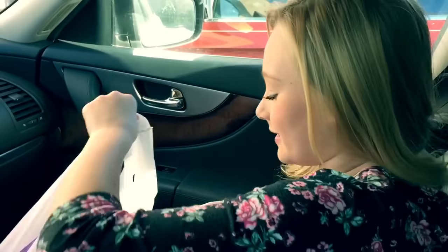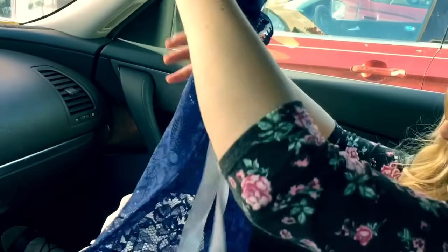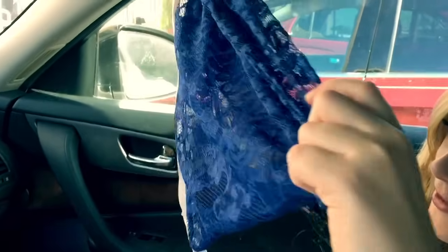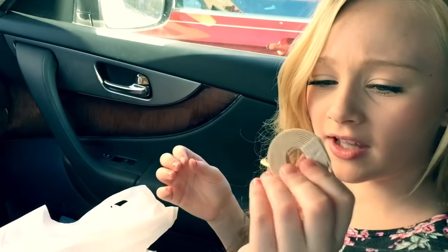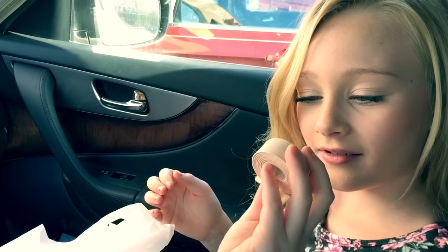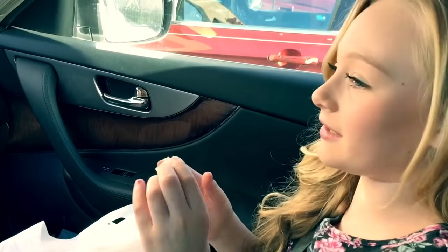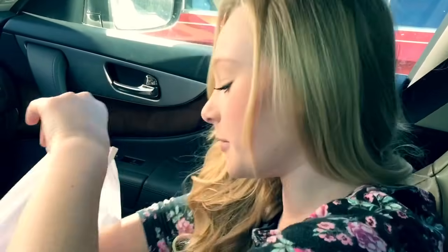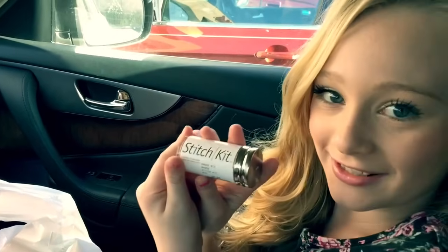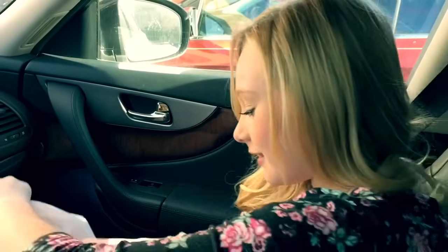And then here we have the little thing to put her pointe shoes in. I thought the blue looked beautiful, and I think it's really cute. And then we have this, maybe for blisters? I don't know what it's called. Does it go on the back? Yeah, it's an elastic. And then we have a stitch kit. So we'll need that.